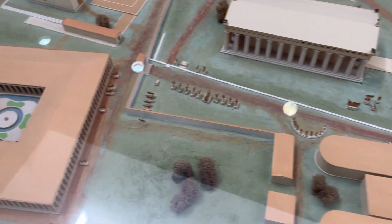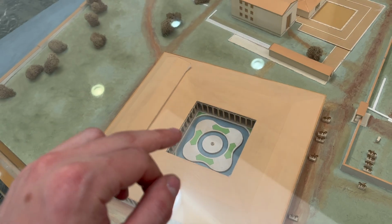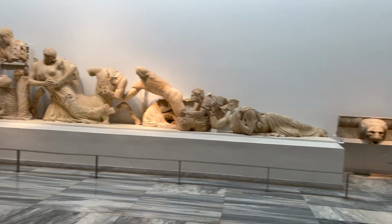Then we go along around. This is that massive courtyard building, and in the middle, that's the swimming pool. So what an absolutely fascinating place, honestly.